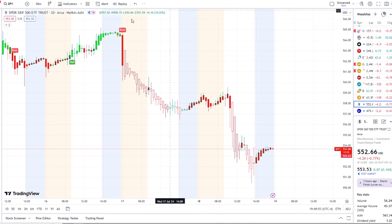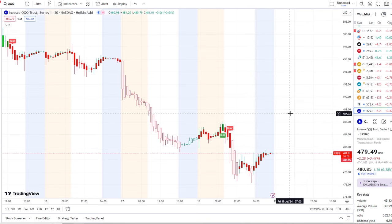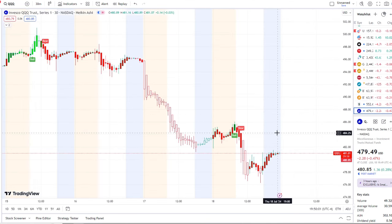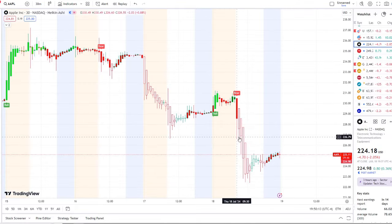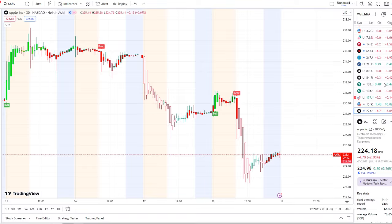These were the key levels we were watching to the downside. And here we are with a bear indicator in the bigger picture, dominating on the SPY. We also have it here within the volatility on the QQQ, a bear indicator popping up again here in today's volatility at 484. On Tesla, things pushed up but quickly came back down, back under a bear indicator at 253. And then we have Apple here right at the open with a bear indicator at the 230 level.